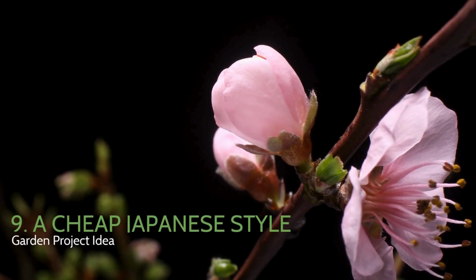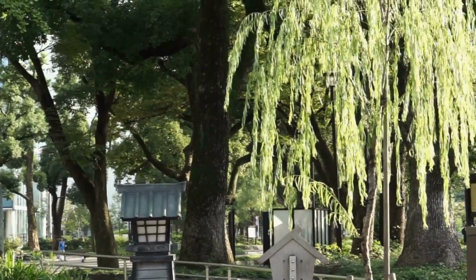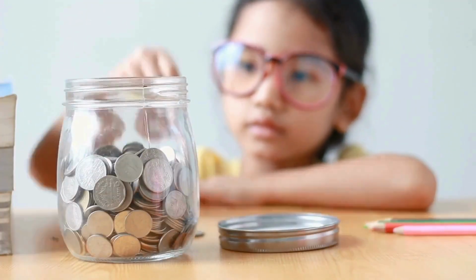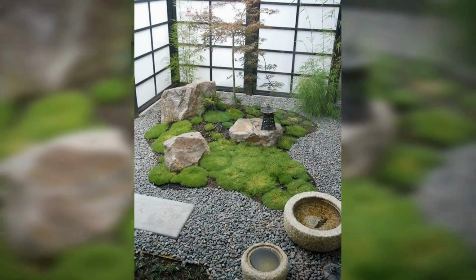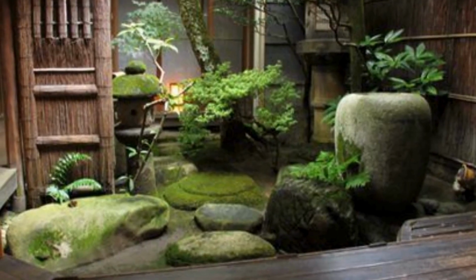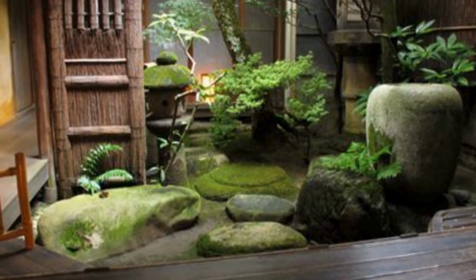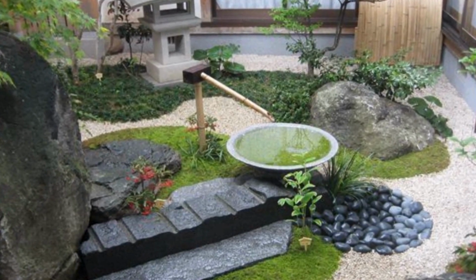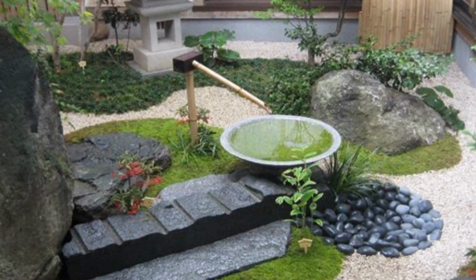9. A cheap Japanese-style garden project idea. You can turn your limited backyard space into a serene Japanese garden-style asset. It doesn't have to be expensive, though. First, collect rocks from surrounding areas to cover the soil. Using gravel or pebbles in place of grass can keep your budget low and maintenance to a minimum. Since the garden project is intended for a small area, moss and small leafy plants would be needed. Next, you should get shoji screens or shrubs, including 2 stone basins, to decorate the corner of the garden to mimic a pond and to round out the garden.